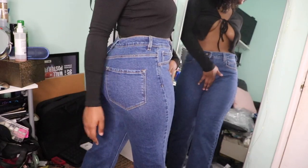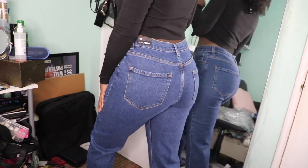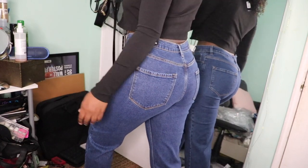How do you do the butt pose to make your butt look nice? Like this? I forget. Something like that. But yeah. Okay, now on to dresses.